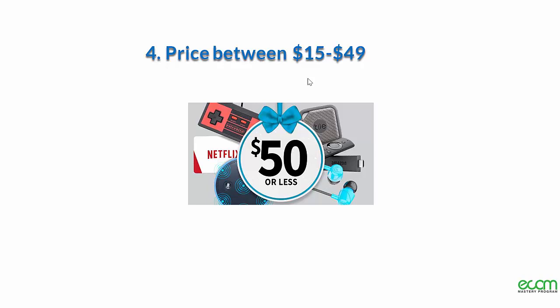So it's important to keep the retail price of products between $15 and $49. Okay, and at the same time you also need to make sure that your products are not retailing for $8 or $9, because you might not have enough margins to be able to get successful quickly. Of course, you might be making $2 or $3 on each product, but to make some good money, you might have to sell 1,000 of them to actually make a decent profit and to replace your income.